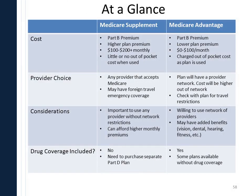Okay, so this at-a-glance slide is basically just a restatement, a summation of the information that I've spoken about thus far, which is why people choose a supplement plan over an Advantage plan, and so forth. The primary consideration for many people is cost.